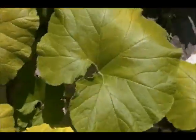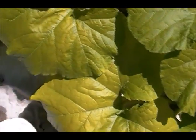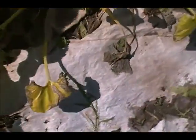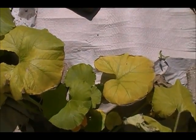This one had a few pumpkins on it, but I'm going to take them off now and let it try to recover, and then maybe we'll get a not so giant pumpkin out of it later. There's one that's not going to make it. Here we go. We're going to pinch that off. Yeah, that's gone. Okay, so this vine can recover. Maybe I'll let some secondary vines grow on it and choose one of those to have a pumpkin on.